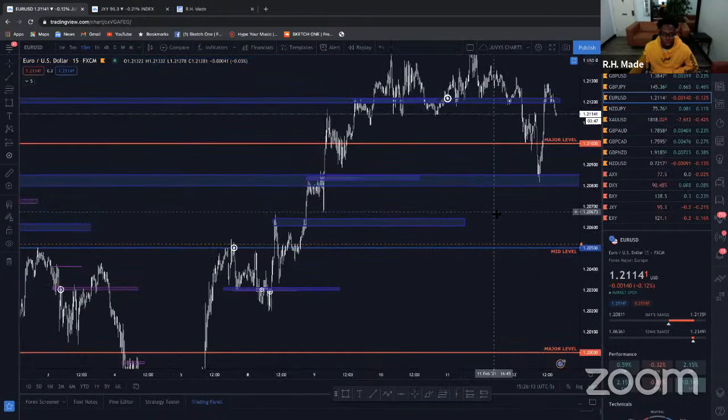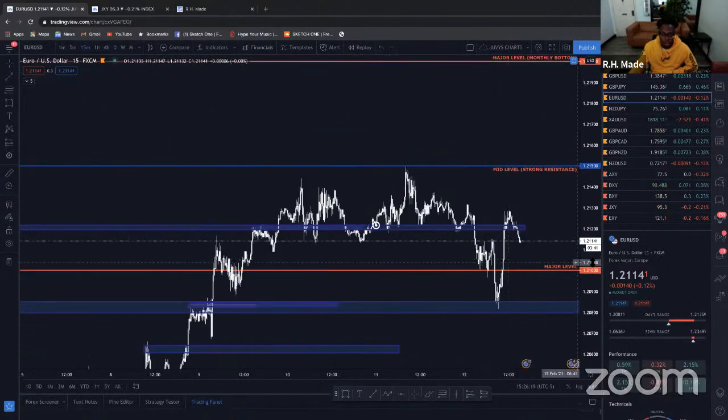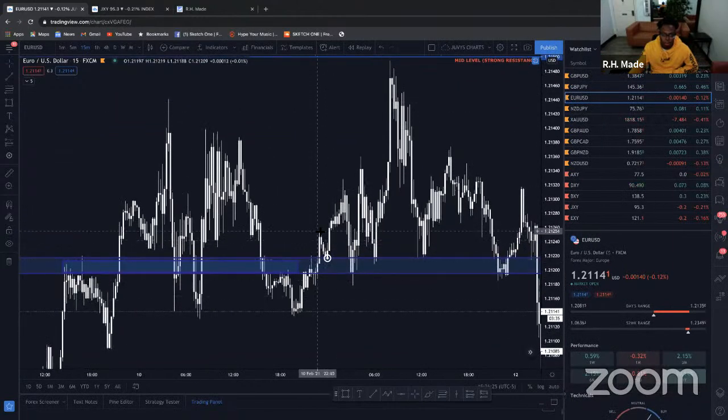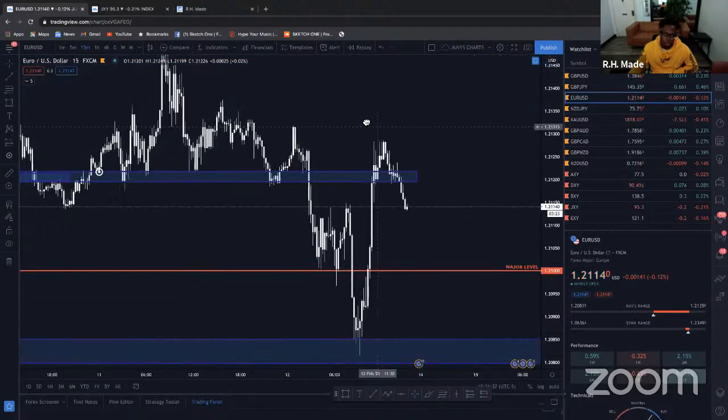Anybody have any questions before I hop off this? As you can see, I didn't really get into EU much. The only buy I got was right here for a little amount of pips. High, low. All right, and it just shot up about 40 pips, I think. 30 pips, yeah. So nothing really going on for EU right now.